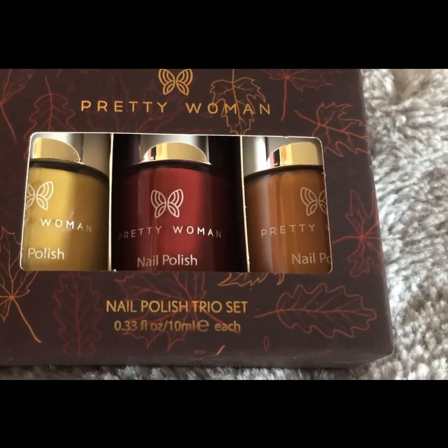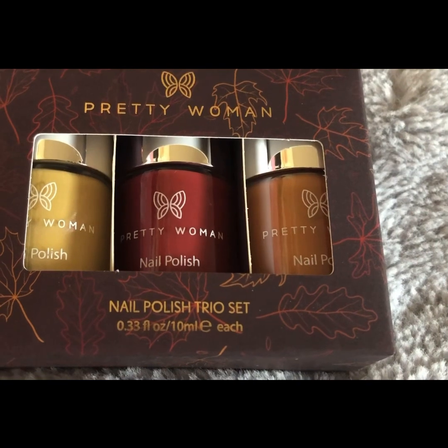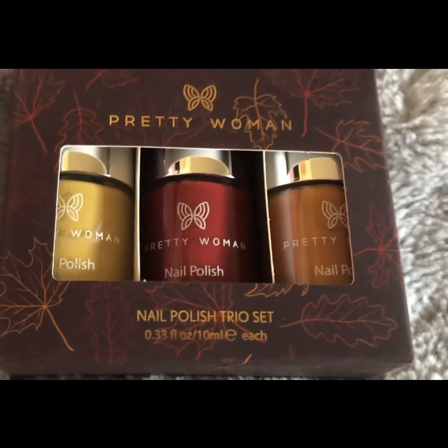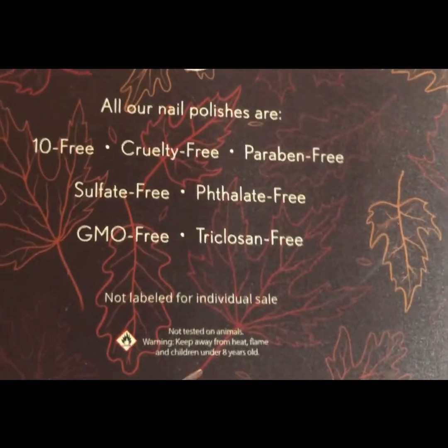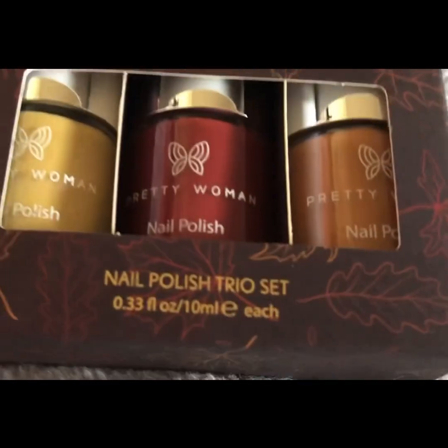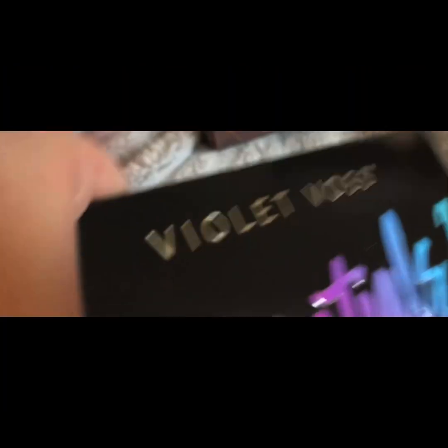This is a Pretty Woman nail polish trio that retails for $15. They're 10 milliliters each. And I really do love getting nail polishes with Ipsy. This is not my choice. This is an item that they chose for me. And the 3 shades are called Beige Shimmer, a Dark Honey, and a Burgundy. And it says that they are chip resistant.